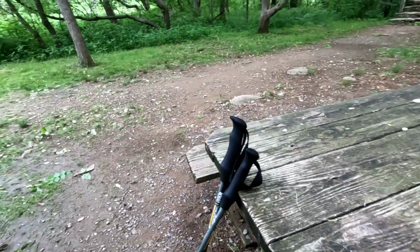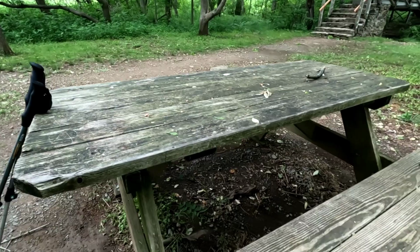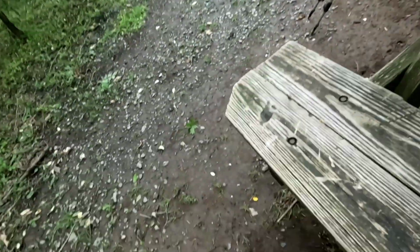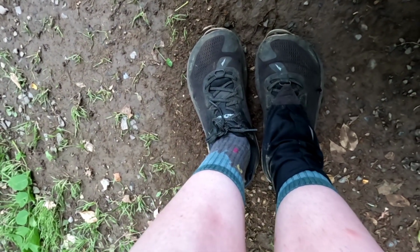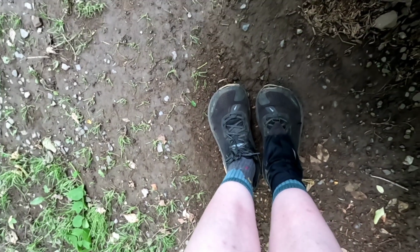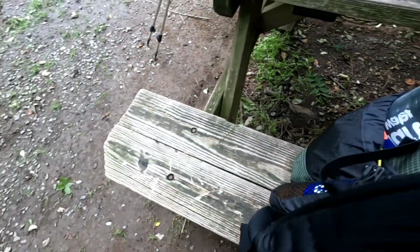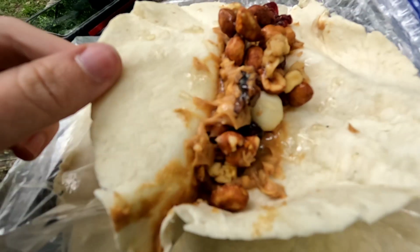Found this picnic table at the trailhead. It's lunchtime, so why not? I also found the importance of wearing gaiters. I have a gaiter on this foot, not on this foot. And that one has had so many rocks in it, stabbing my foot. Not fun. So what are we eating for lunch?